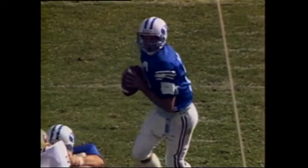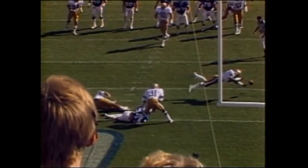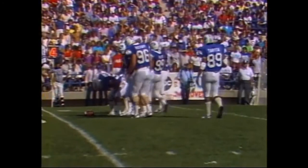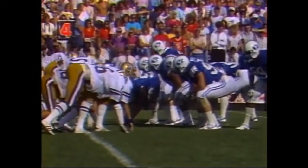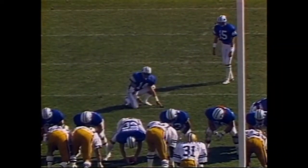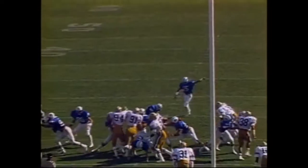Watch him with a good drop back, plants, throws good and hard off his forward foot. Whoa. Good pass, just too many defenders right there at the wrong time. Gary Webster in to try the field goal. He has one field goal in the game. This will be a real confidence builder for Gary if he can put this one through the uprights.